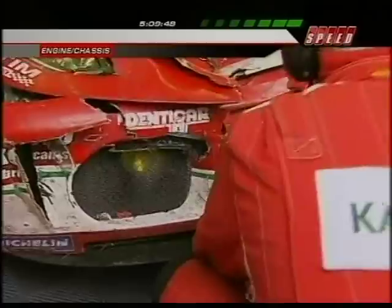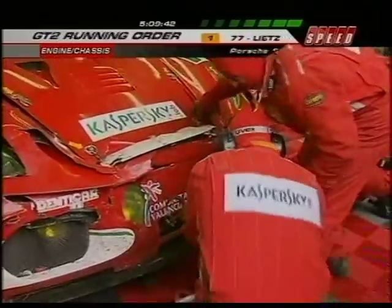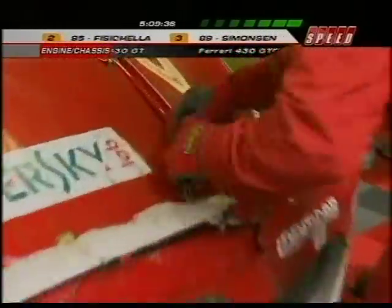See the gloves that they're preparing to put on their hands are carbon fiber and Kevlar gloves. So you can actually grab that hot rotor with them without getting burned. Watch when the front comes off here. You'll be able to see whether there's any damage to the radiators on either side.